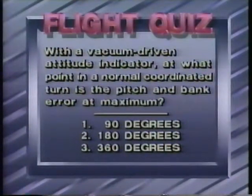With a vacuum-driven attitude indicator, at what point in a normal coordinated turn is the pitch and bank error at maximum? 90 degrees? 180 degrees? Or 360 degrees? The correct answer is number 2, 180 degrees is the point of maximum error.